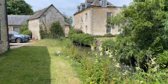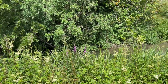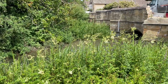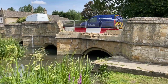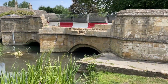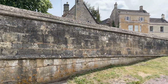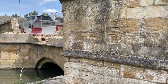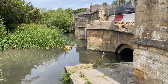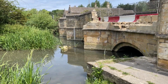I've come down the hill to the River Windrush just to talk briefly about what Burford as a name means, because a burh in Old English or Saxon was a fortified settlement, and a ford is obviously a point at which you cross a river, and that's exactly what Burford was. It was a fortified settlement at a point where you forded the River Windrush, and it would have been here probably at this bridge. You can see it's damaged now, obviously someone's hit it or something, unfortunately.